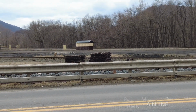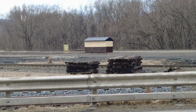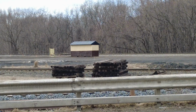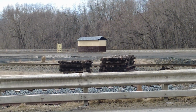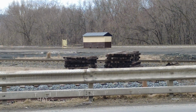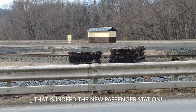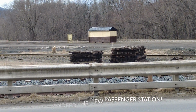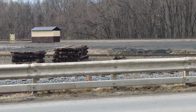So what I don't know, let me zoom in. This is as far as I can zoom in, guys. That's the best I can do. I don't know if that little tan and brown building is going to be the station or part of the station, or maybe that's been here, but that's pretty much where the station is going to go. And then that's actually considered the main line. That's actually outside of the Y.